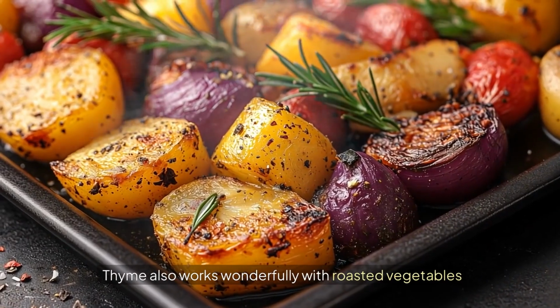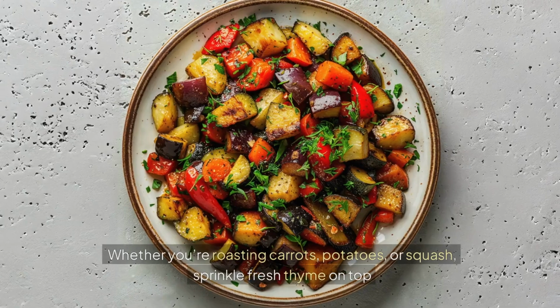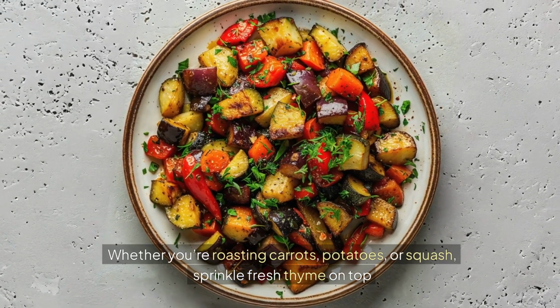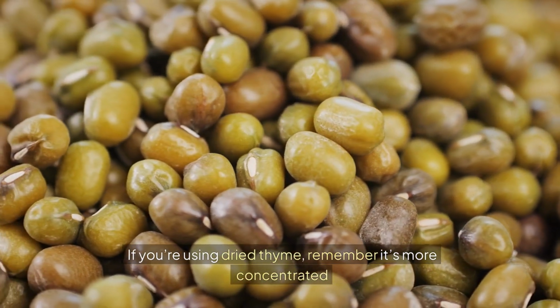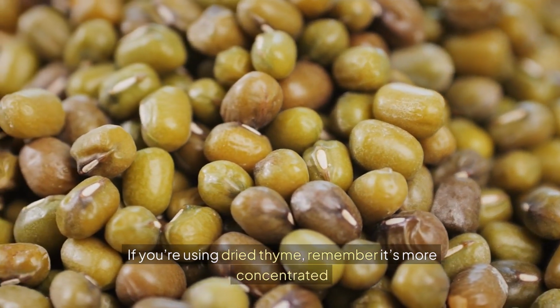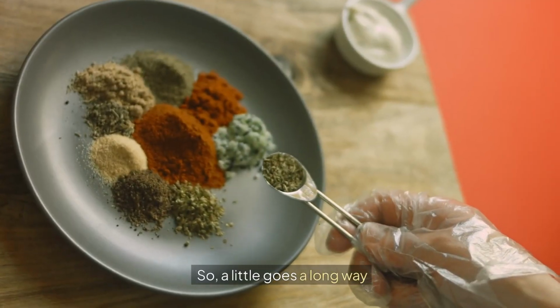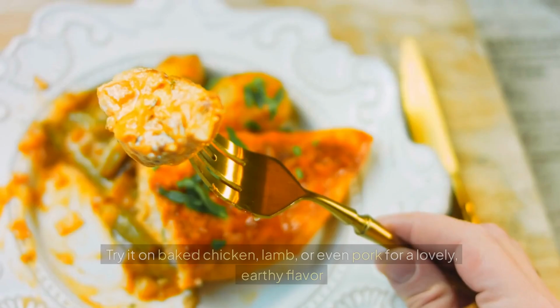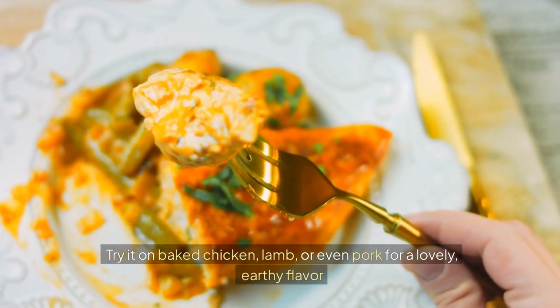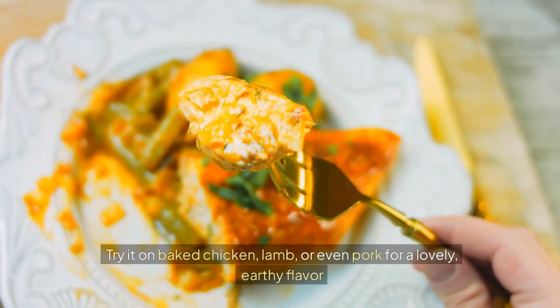Thyme also works wonderfully with roasted vegetables. Whether you're roasting carrots, potatoes, or squash, sprinkle fresh thyme on top. If you're using dried thyme, remember it's more concentrated, so a little goes a long way. Dried thyme is perfect for seasoning roasted meats as well. Try it on baked chicken, lamb, or even pork for a lovely earthy flavor.